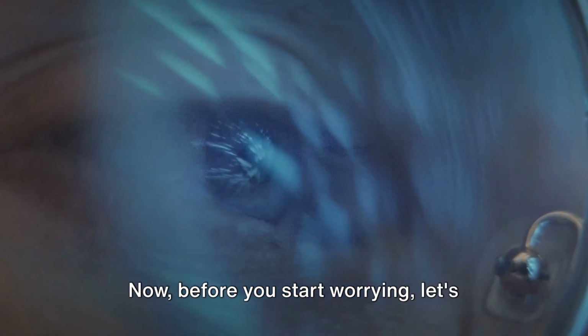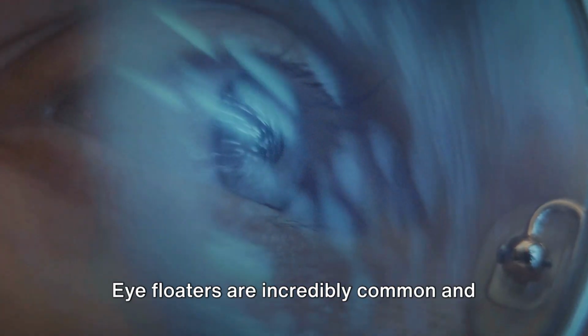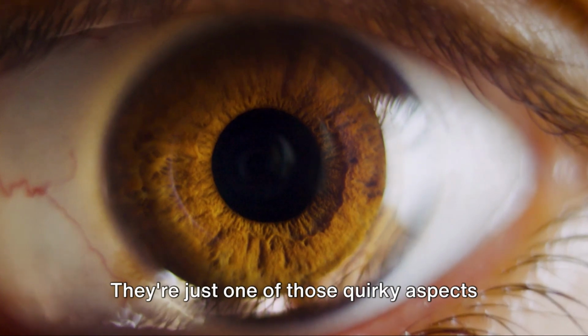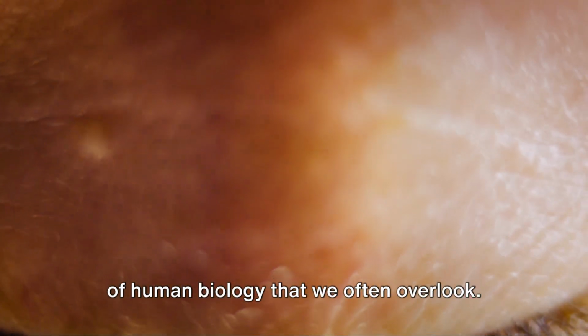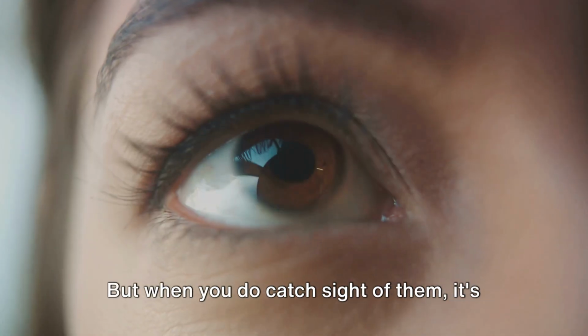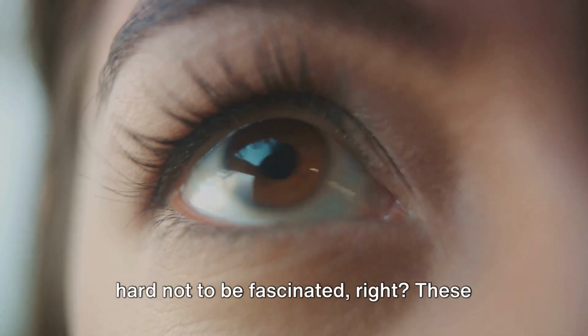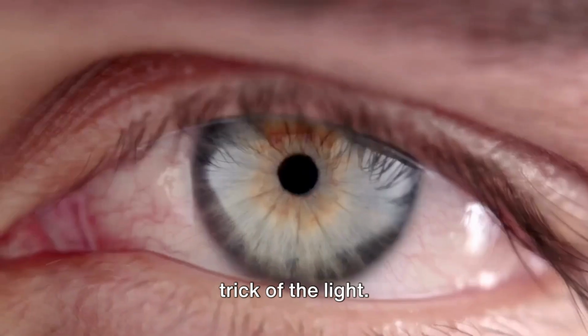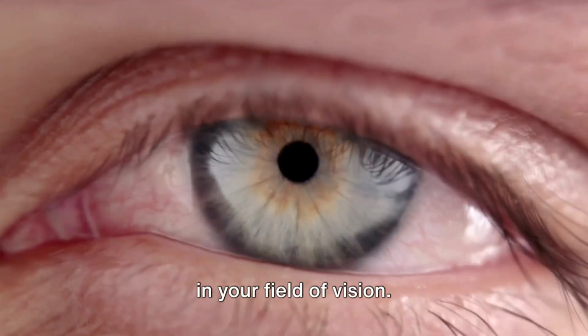Now before you start worrying, let's clear something up. Eye floaters are incredibly common and usually not a cause for concern. They're just one of those quirky aspects of human biology that we often overlook. But when you do catch sight of them, it's hard not to be fascinated, right? These floaters are not an optical illusion or a trick of the light. They're actually in there bobbing around in your field of vision.